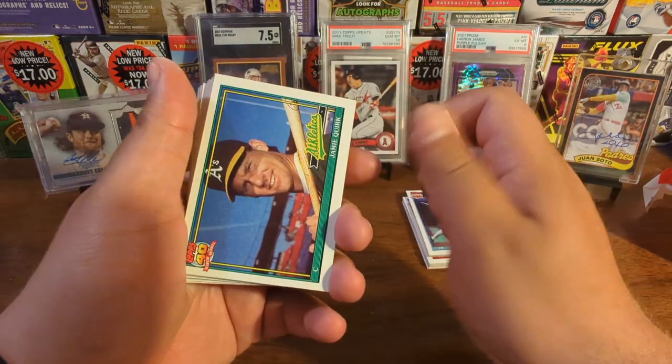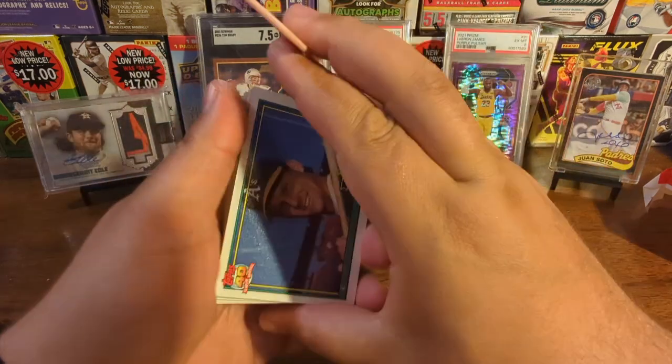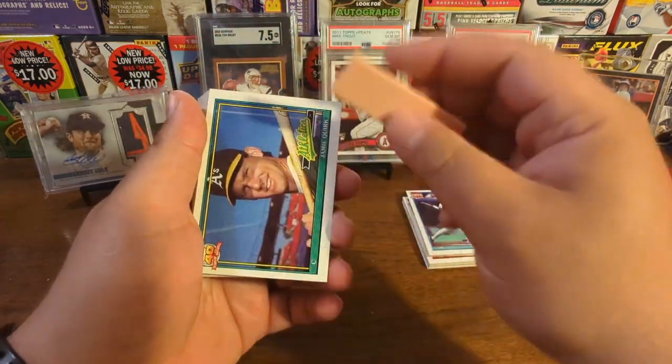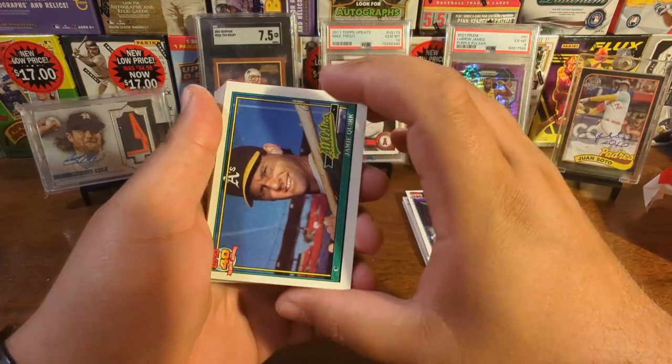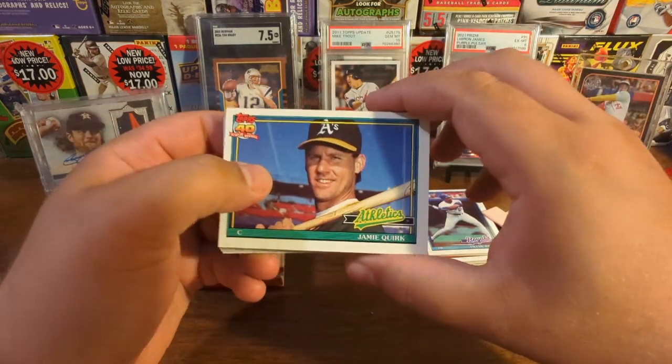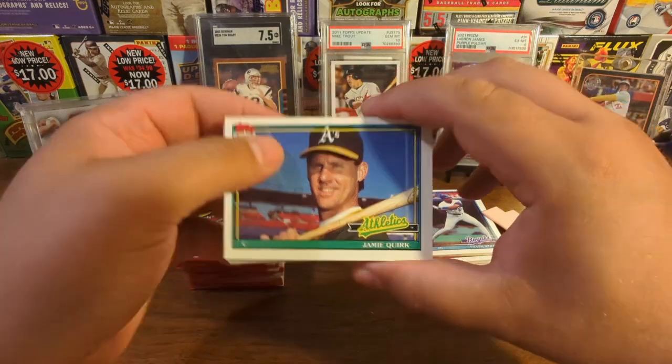Good God. Would kind of look like the contest cards in the 89 Bowman that we opened previously. Check those out, because those were a ton of fun ripping. But they had really cool images on the front. There's Jamie Quirk.